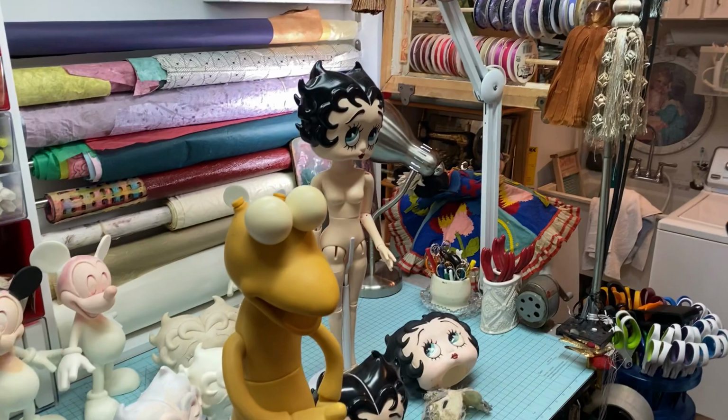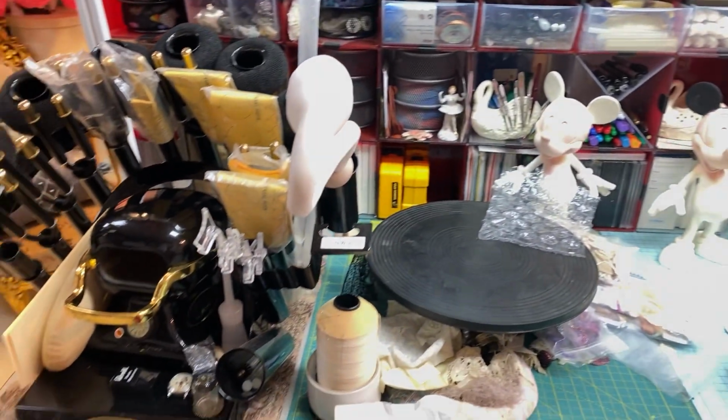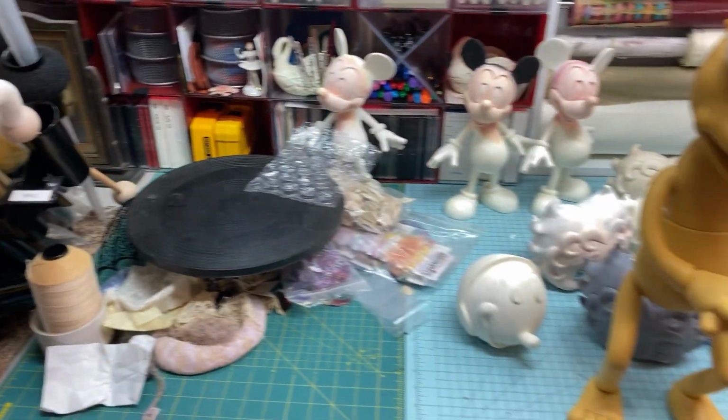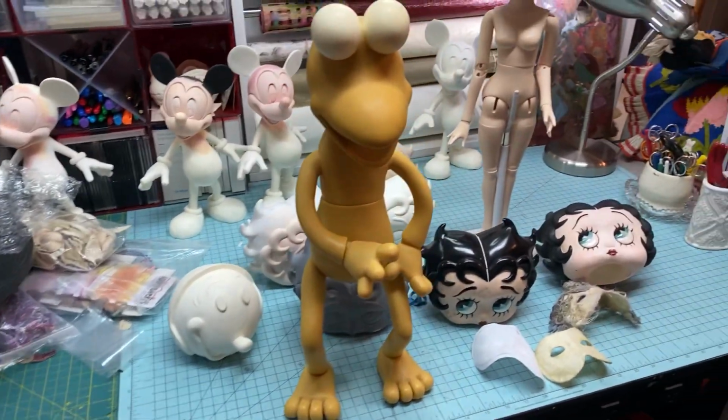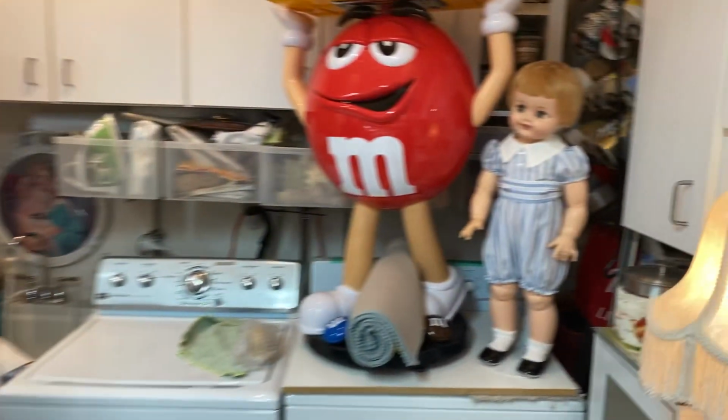Earlier in our showing, we talked about the production process of bringing something to market, and your Betty Boop, and just all the dolls that you have made. It's quite the extensive process, but so fun to see the behind the scenes. Now, who's this sweetheart?